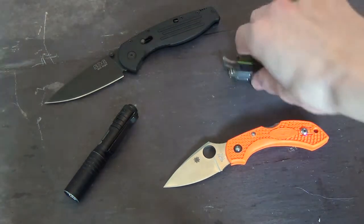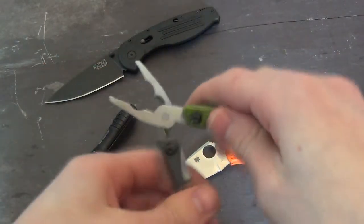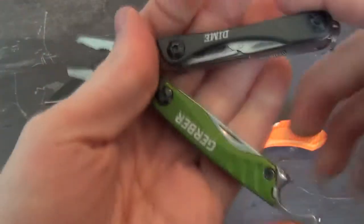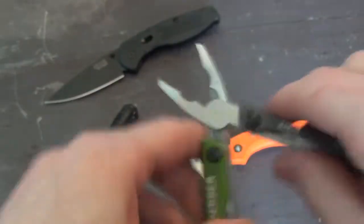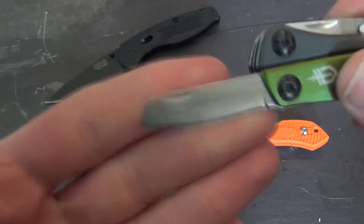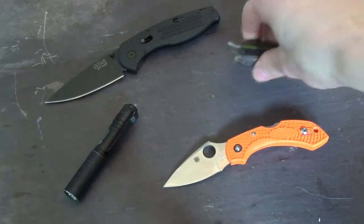Like this wee multi-tool. Oh, knocked the camera, sorry. It's a wee cheap Gerber multi-tool. Gerber Dime. Not all the tools in this are great, like the knife blade. If I can get it, there we go. It kind of sucks, it just does. But there are tools in this that are handy and very useful every day.